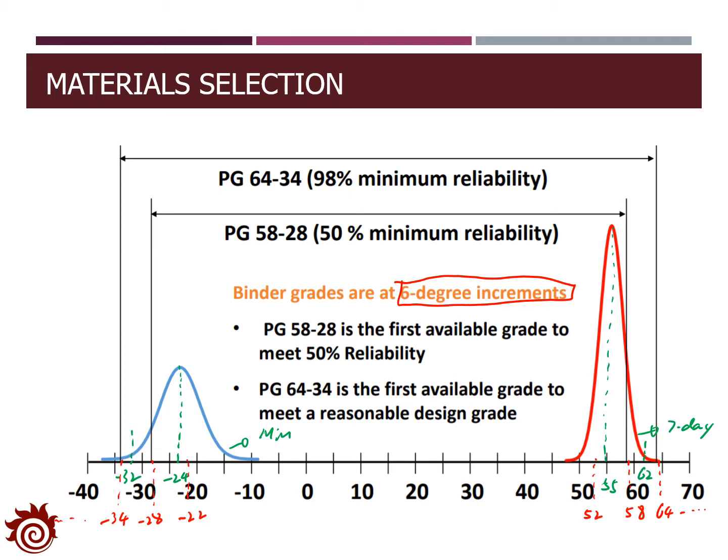With this information, we can identify the 50% reliability for the performance grade. First, for the 7-day maximum temperature, we find that for 50% reliability, it's 55 degrees. So we have to select a temperature which is a little bit higher than 55. The closest one would be 58, so we will choose PG 58. And then for the minimum temperature, we need to find the one which is a little bit smaller than the 50% reliability, that is minus 24. So the closest one is minus 28. Then the performance grade we will choose is 58 minus 28.